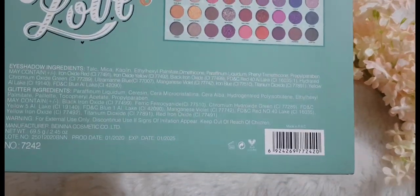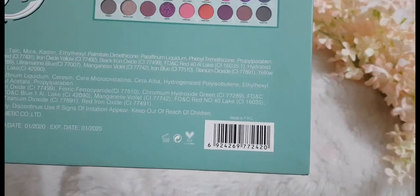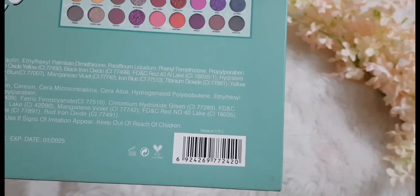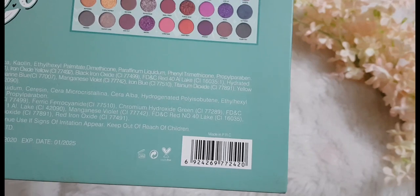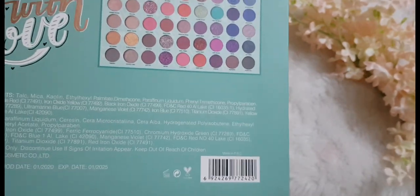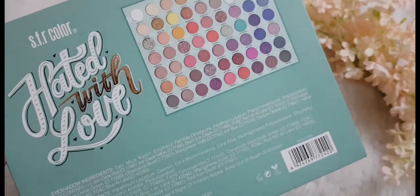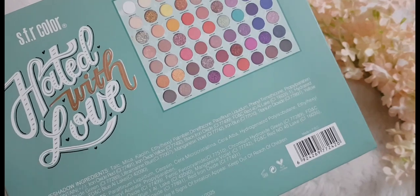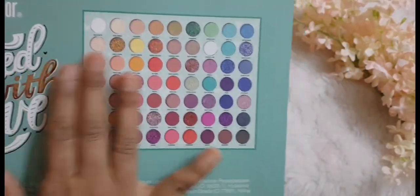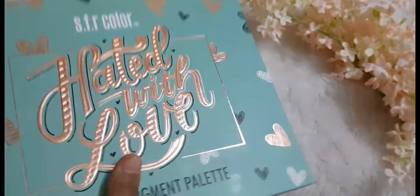You have the whole ingredient list mentioned here, and it is said to be cruelty free, but it also says that it is made in PRC, which is China. So basically products made in China are not cruelty free. I'm really confused about it, so I don't mind trying such a product, but I am here. If you are completely into cruelty free, this brand is not for you. So these are the shades mentioned in the palette. That's all with the outside packaging.